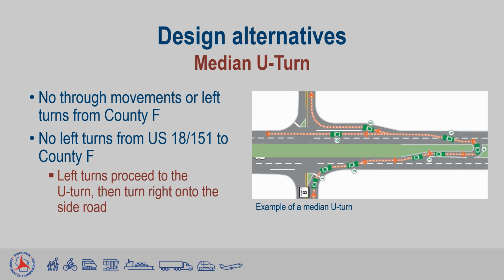Both R-cut designs accomplish the safety improvements desired by this project. The advantage of a J-turn is the presence of the mainline left turn lanes, while the median U-turn has slightly smaller footprint and lower cost.